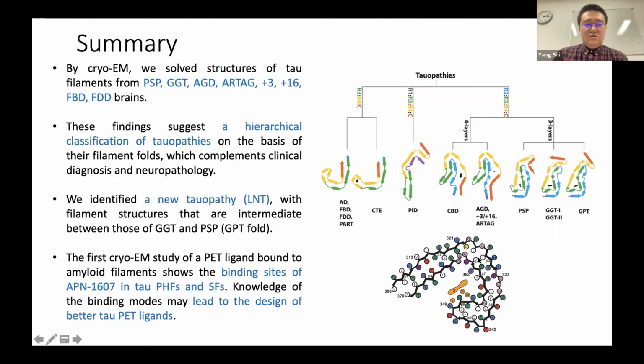And we also report the first cryo-EM study of a PET ligand bound to tau filaments, showing the binding site of APN-1607 in tau PHFs and SFs. Knowledge of the binding modes may lead to the design of better tau ligands.